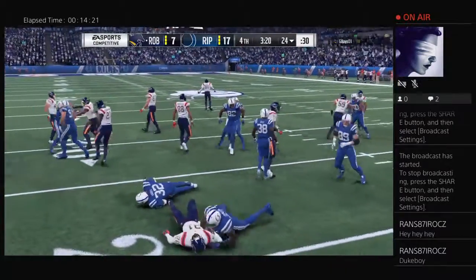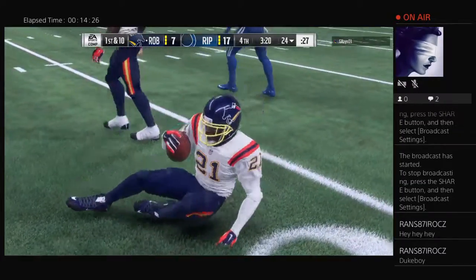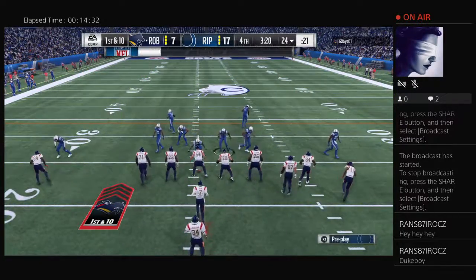And a pretty good return here. He'll be stopped just shy of the 25 at the 24-yard line. And here now the offense heading back out there. And they're going to need another score. Got one last time, but still down here.